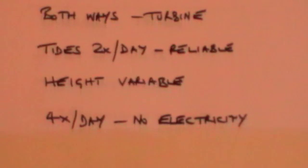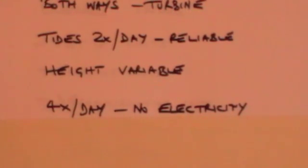And of course, four times a day, at the point of high tide and at the point of low tide, and you get that twice a day each, so four times a day, there is no water flow at all, because the levels on both sides are equal, so there won't be any water flow, and so you don't get any electricity at that time.